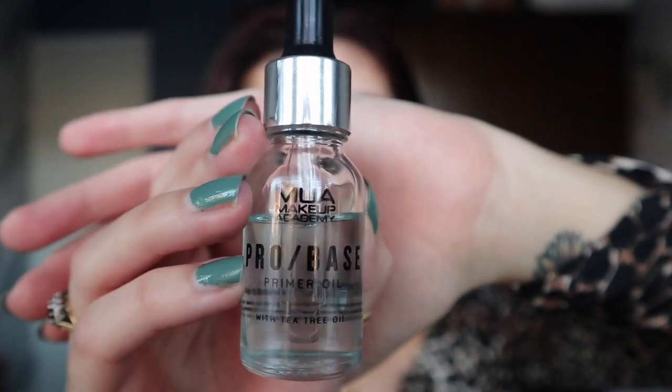So they recently sent me this primer for a campaign I've just worked with them on, and I have really, really been enjoying this. You can see I've not used all that much, but this one is their primer oil with tea tree oil, so it's quite good if you've got oily skin but you still want to prime your face. I find you don't need too much, but it's just a nice primer which hydrates your face, and tea tree clearly isn't irritating my face as much as the banana was.